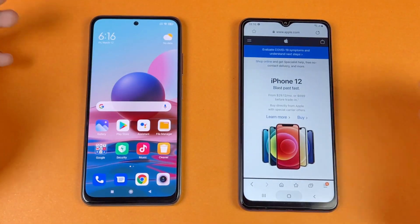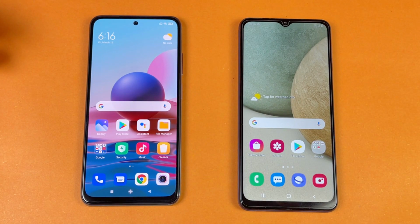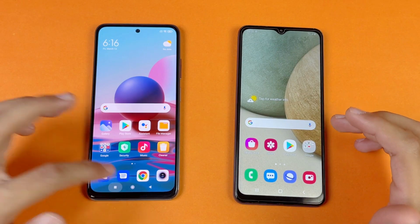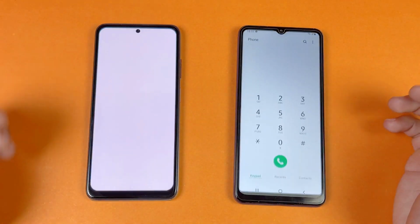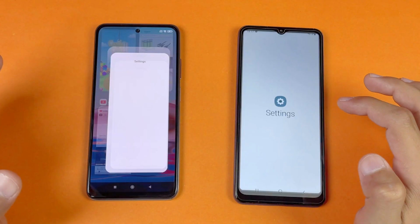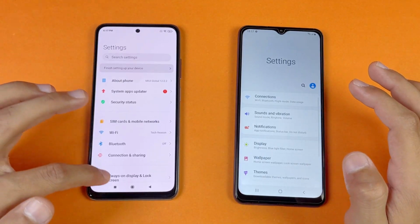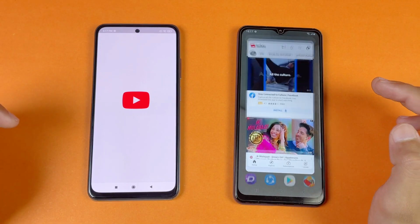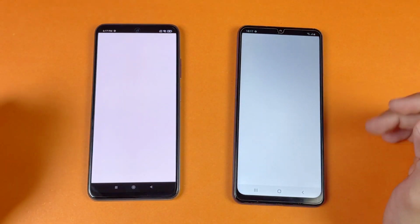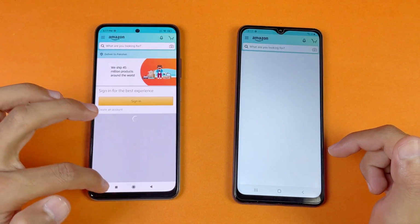So guys, now let's see the RAM management on both phones, and both phones give you 4 GB of RAM. So now let's see who performed better in the RAM management. Phone dialer, that is refreshed on the Redmi Note 10. Now let's see settings, that got refreshed on both phones. YouTube is only refreshed on the Redmi Note 10. Amazon shopping, refreshed on both phones.